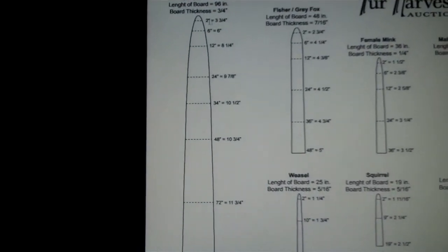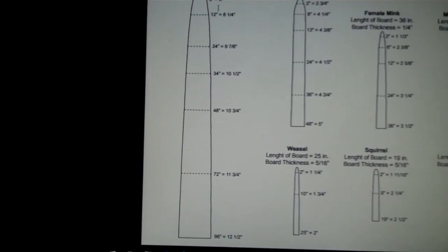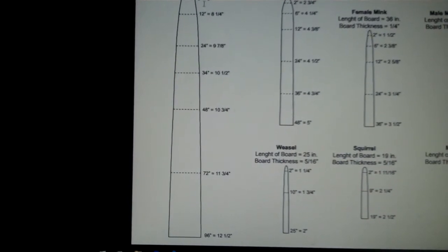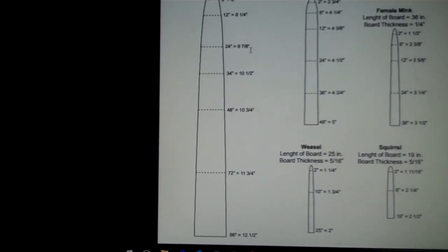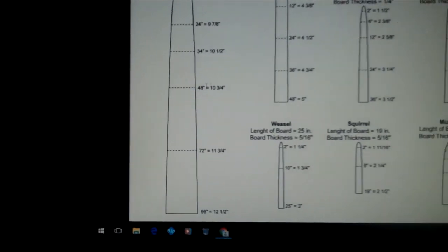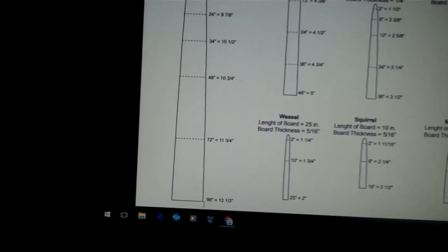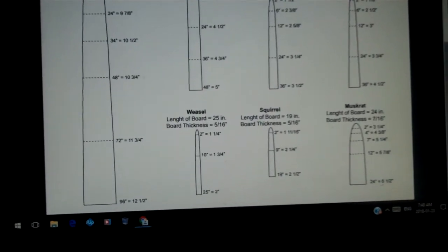Timber wolf is 2 inches down, you got 3 3/4. That board is 96 inches long as well. You got 6 inches wide at 6 inches down. 12 inches down, you got 8 1/4. 24 inches down, you got 9 7/8. 34 inches, you got 10 1/2. 48 inches down, you got 10 3/4. 72 inches down, you got 11 3/4. And that's a 96.